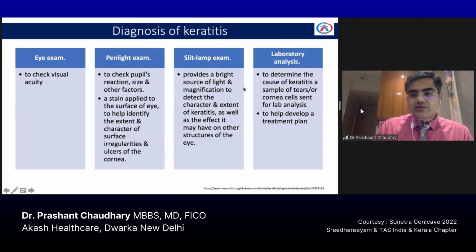Intrastromal rings, how much can they give stability to the cornea? Intrastromal rings do not prevent progression of keratoconus. They are there just to improve the vision. They have not been shown to halt the progression of keratoconus.